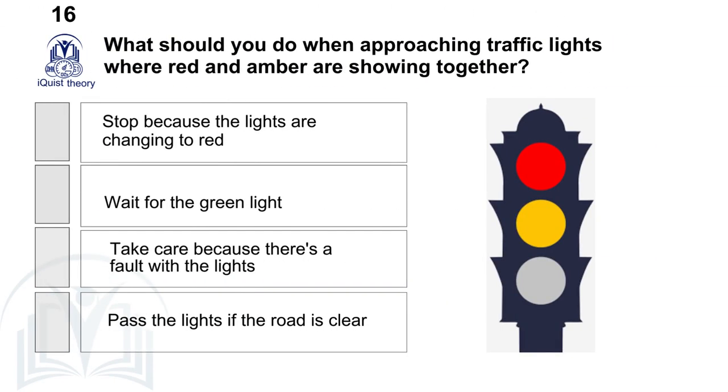What should you do when approaching traffic lights where red and amber are showing together? Stop because the lights are changing to red. Wait for the green light. Take care because there's a fault with the lights. Pass the lights if the road is clear.